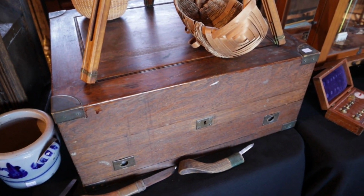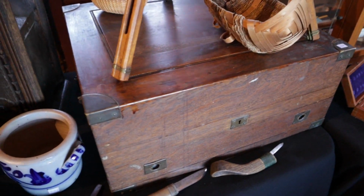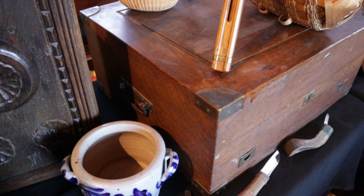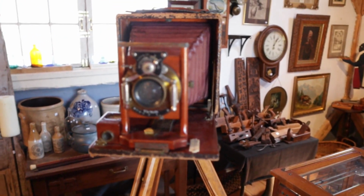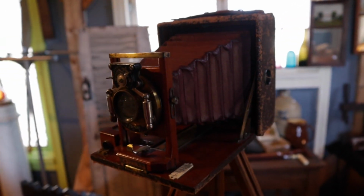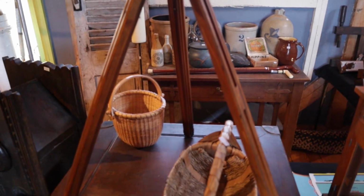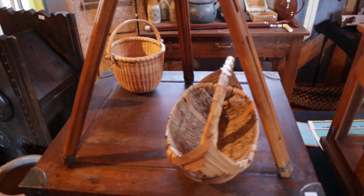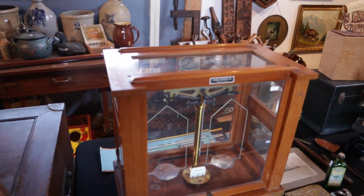This is a great big Henry Burks and Sons silverware chest, brass bound, beautiful handles. I'll open it up when I get a chance after I show you this wonderful old Victor camera. This is nice with the wood and the red bellows, and it's beautiful original stand there, tripod.